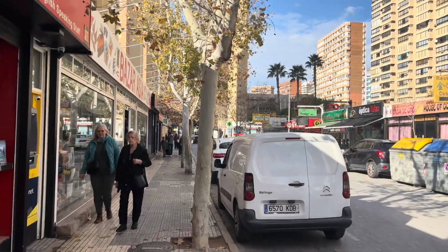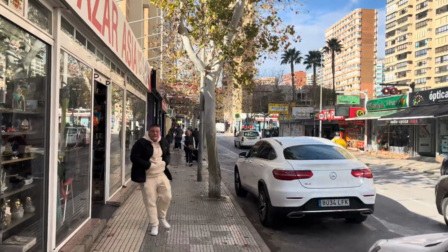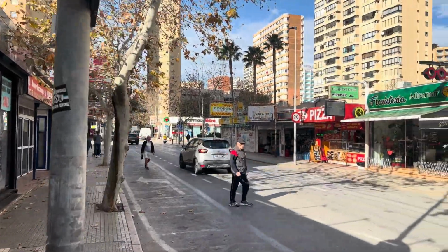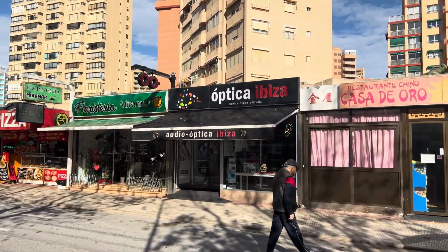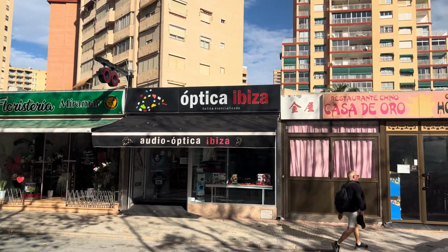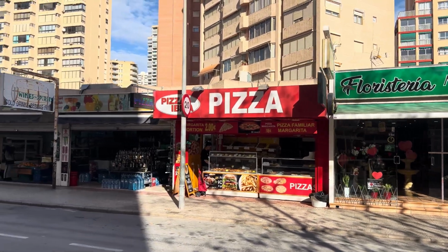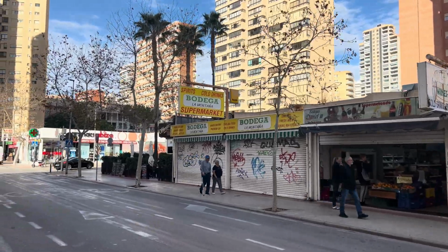The tobacconist, money exchange, Asian bazaars, optics, pharmacies, a pizza place for takeaway. One of the favorite spots for a lot of people who are heading for nightclubs, especially in summer season. They do have some nice pizza offers here. Flowers, old style Chinese restaurants that have not changed for probably more than a decade. And many more businesses. There are also apartments, touristic apartments, apart hotels, and other touristic accommodation options here in the area.